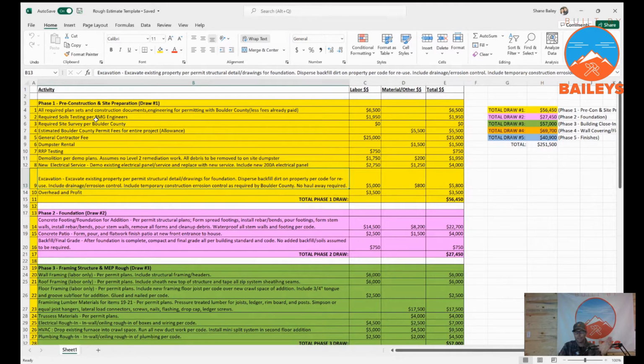Soils test, per your soils engineer, you have to pay for that. Site survey. A survey is required for new construction in the state of Colorado. When you come to me and say, don't worry, I have an ILC, I don't care. I have to have a survey. That's about twice the cost of an ILC. And that survey will again be used when you do excavation and foundation because we have to make sure we're building exactly in the right spot per the site plan and the survey. That is included in your cost to build.